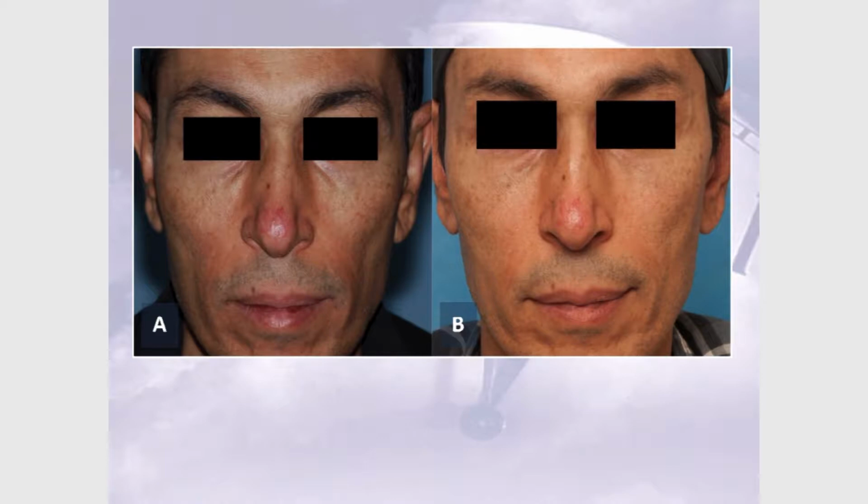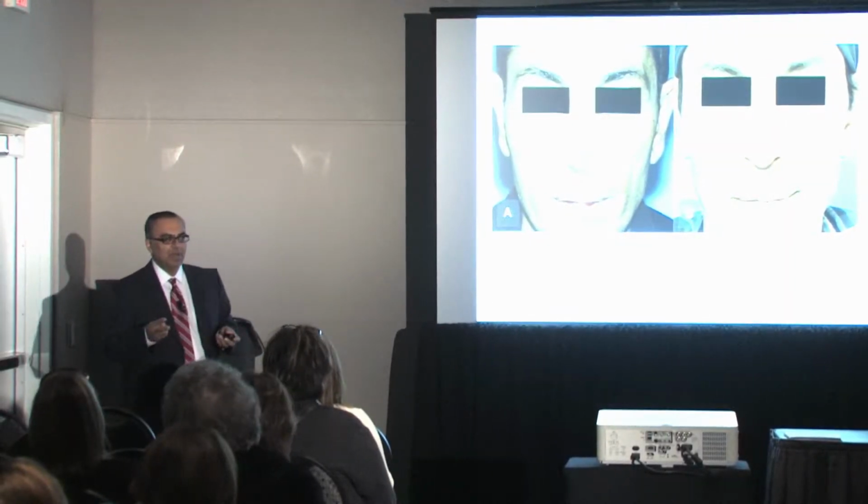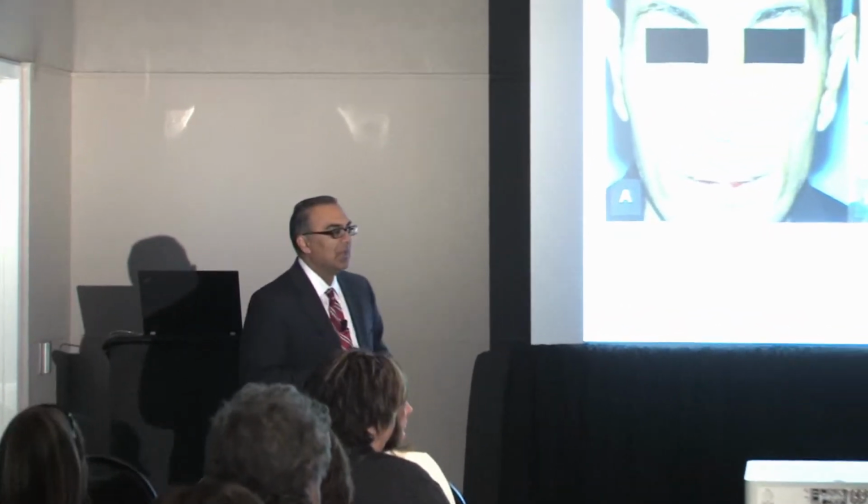So you don't see the full effect of it, but it is actually a much more youthful appearing look after fat transfer. He had 2 rounds of fat grafting. Oh, yes? Where did you get the fat? That's a really good question.